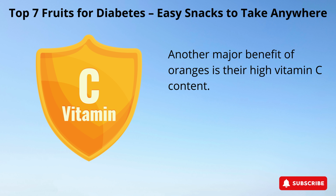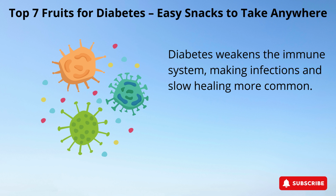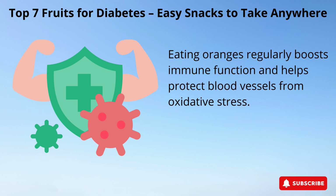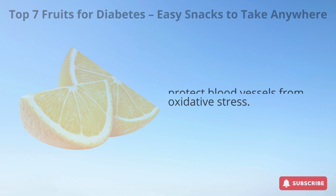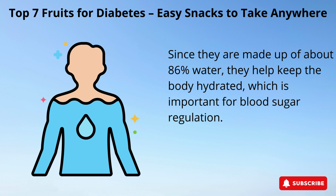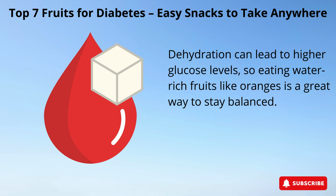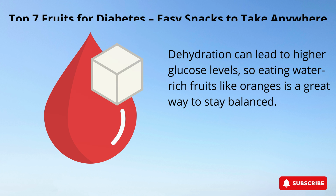Another major benefit of oranges is their high vitamin C content. Diabetes weakens the immune system, making infections and slow healing more common. Eating oranges regularly boosts immune function and helps protect blood vessels from oxidative stress. Oranges are also a great source of hydration. Since they are made up of about 86% water, they help keep the body hydrated, which is important for blood sugar regulation. Dehydration can lead to higher glucose levels, so eating water-rich fruits like oranges is a great way to stay balanced.